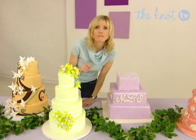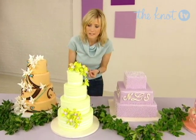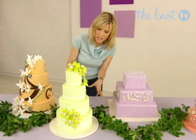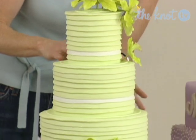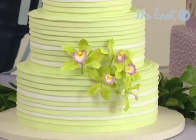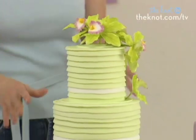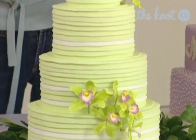It has a very fresh, feminine, springy kind of feel. And then she added a floral touch. You see there's a cascade of handcrafted orchids, and they complement the shade of green, the sort of pale shade of green underneath, by being a bright chartreuse green with little accents of purple and orange. It just completes the look. Cheryl also chose a playful flavor combination for this creation. Orange pound cake with key lime filling. Just perfect for a Palm Beach wedding, don't you think? Now what's nice about this design is that the pleating can be created in buttercream or fondant.